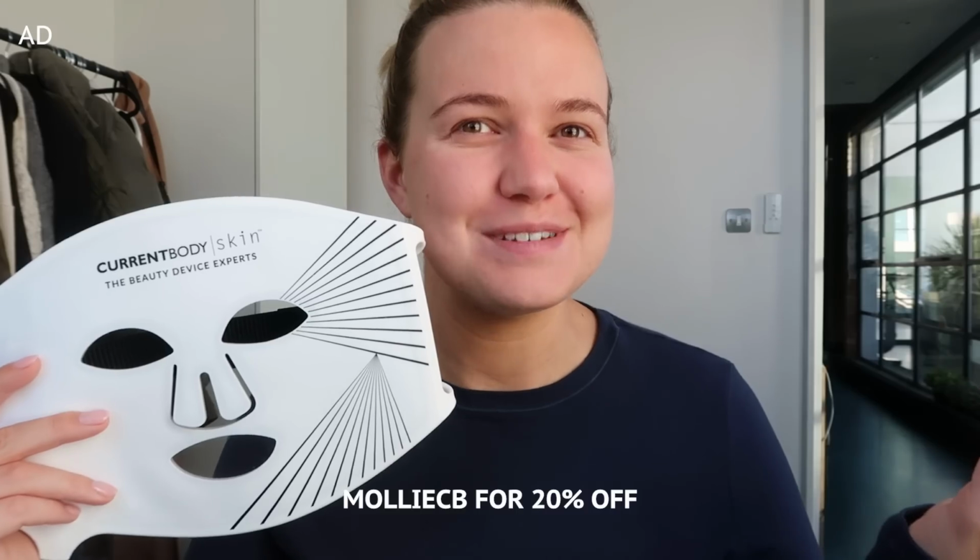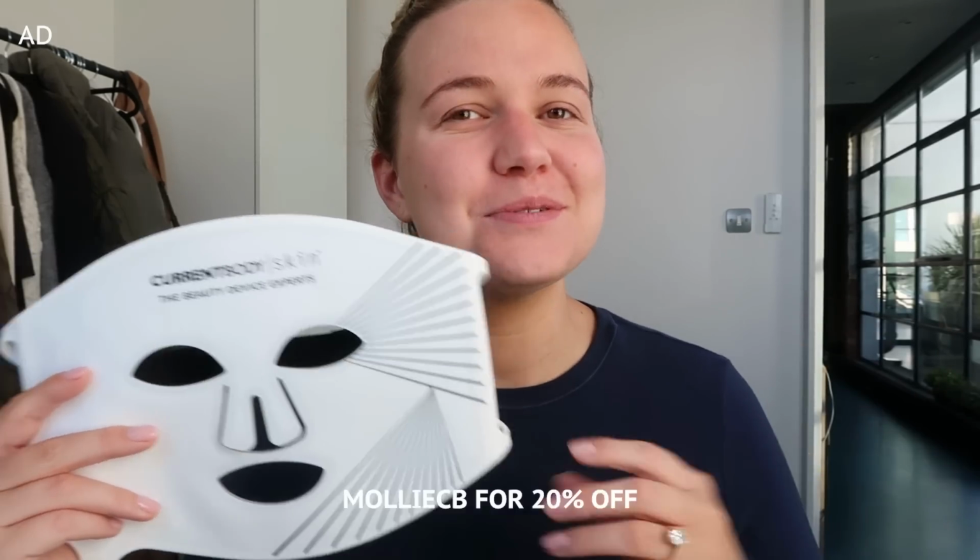It's also great if you live with housemates or other family members as well. And to clean it, actually, they do have instructions online, and I do that between uses.